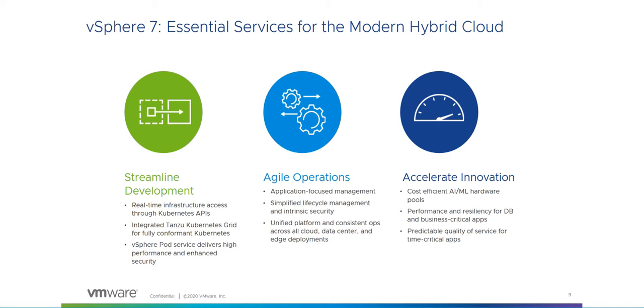In addition, we have other capabilities around simplification of lifecycle management with the new vSphere Lifecycle Manager. We're adding more capabilities around intrinsic security with things like vSphere Trust Authority, and introducing identity federation capabilities as well. We're also making sure that we're delivering a unified platform that delivers consistent operations across any deployment location. Right? It could be on premises, in the public cloud, across hybrid cloud, or at edge locations, wherever it might be. vSphere has that capability for you.